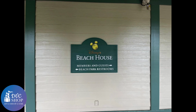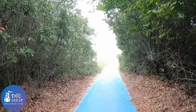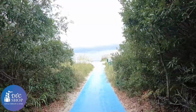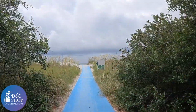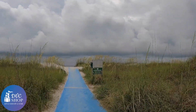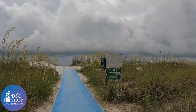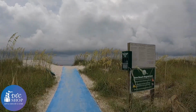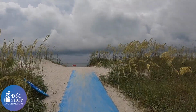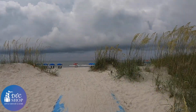Now we're going to move over to the beach house. I'm first going to show you the handicap accessible walkway to the beach here at Disney's resort. The Disney Vacation Club Resort is not actually located on the beach, so it's across the street from the resort. You would have to either drive over in your own car, or Disney does have a free shuttle that will take you over there. It goes back and forth throughout the day.